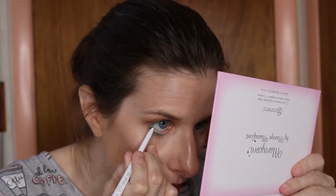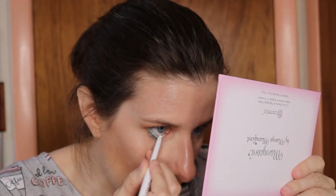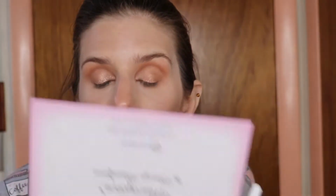So, really quick, I'm going to go ahead. Oh, I want to put my waterline. I'm going to try the ColourPop Cream Gel Eyeliner. I haven't used the white one in my waterline yet, I don't think. I've used the yellow. Whoa, that definitely makes your eyes look awake. Holy crap.